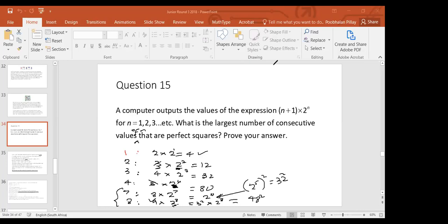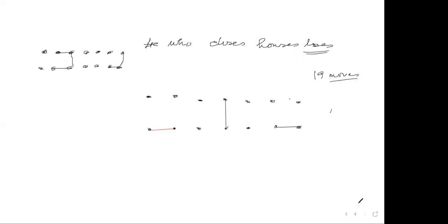All right, so as we said, in this round three, you have to prove things. So we have to take two cases. n even. That's the easier case. We want to know whether n plus 1 times 2 to the n is a perfect square. Right?